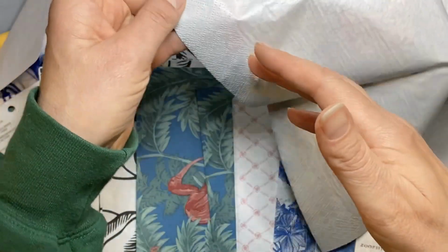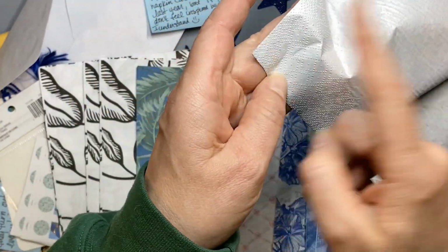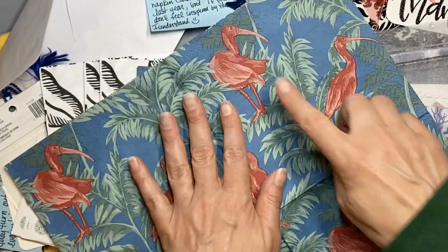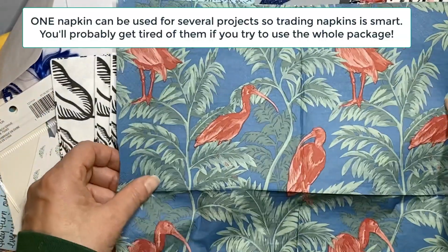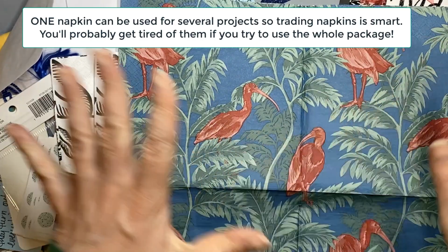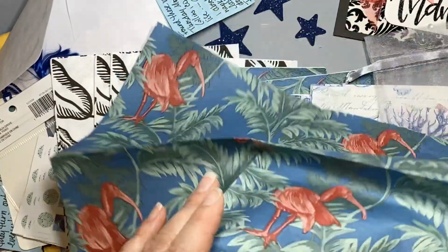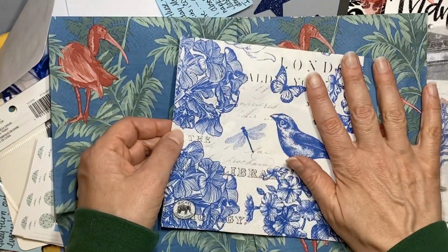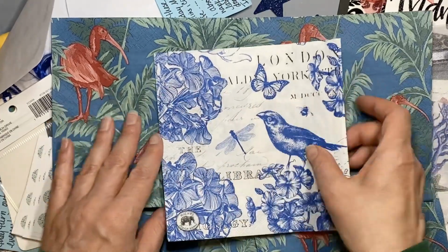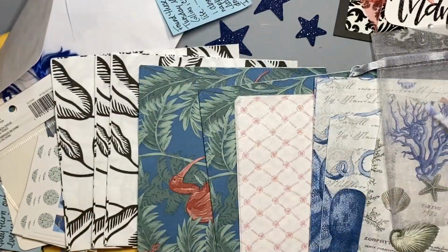You take off all the white layers. The best way to do it is to use tape, because sometimes they're 2 layers, sometimes they're 3. And you could cut out the bird. You could use it as a background. You could tear it apart and kind of collage it on there. All sorts of things. I mean, oh my gosh. I think this one's my favorite. Yeah, these are great. Thank you so much, Pamela.